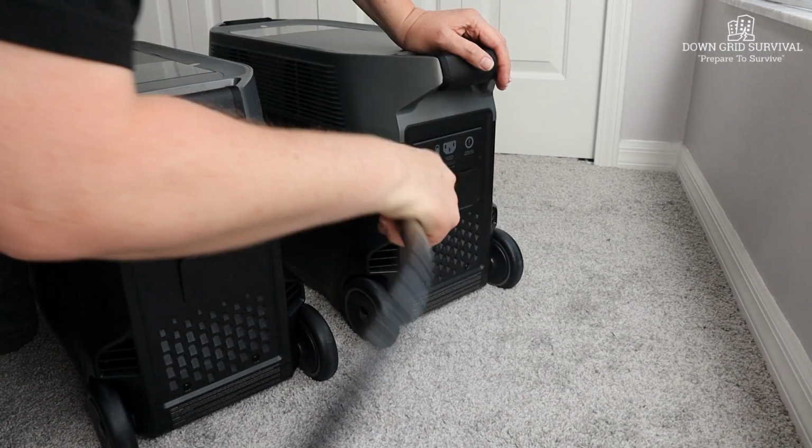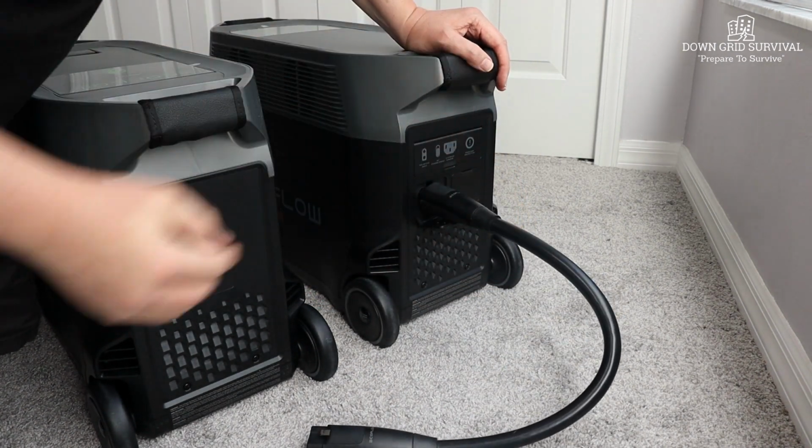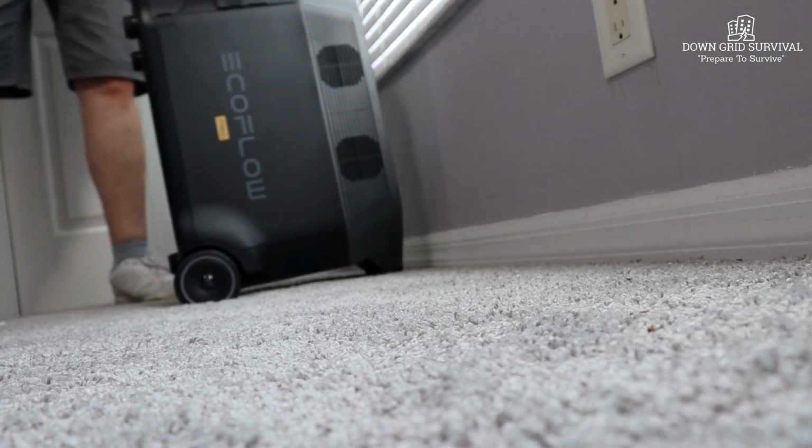With the onboard battery management system, you can use the Delta Pro as a battery backup, charge while discharging, and use the device as a pass-through, leaving other electronics and appliances plugged into it all the time, even when the grid is up. The Delta Pro holds 3,600 watts of electricity on board. That will power a lot of things in a down-grid scenario, but it's not limited to that alone.